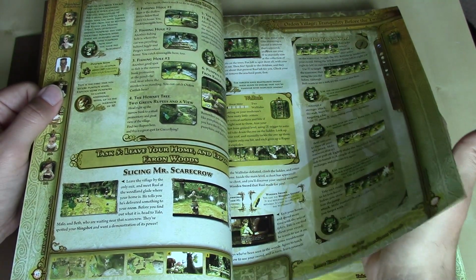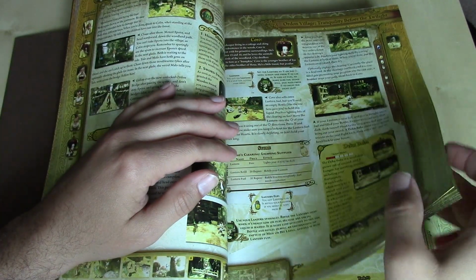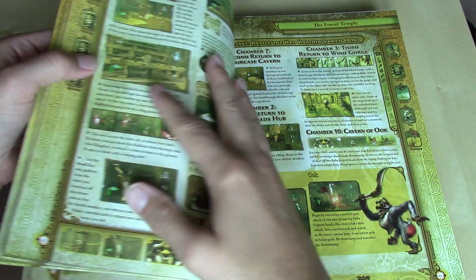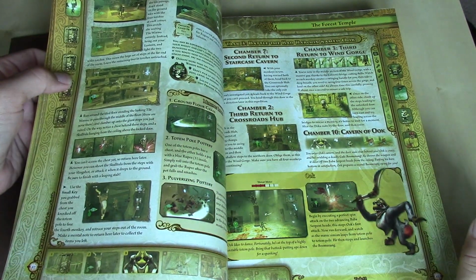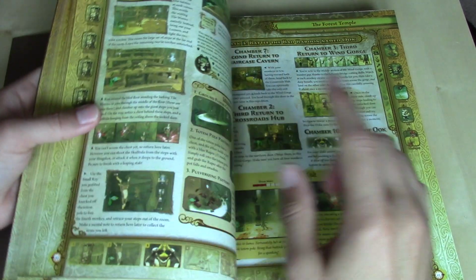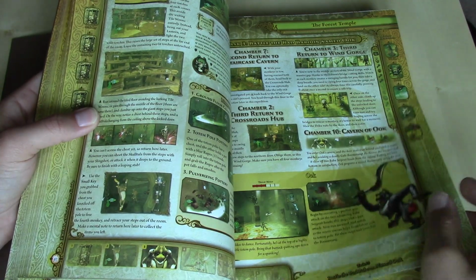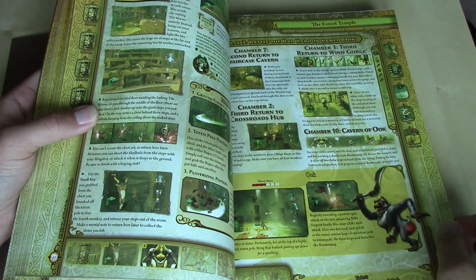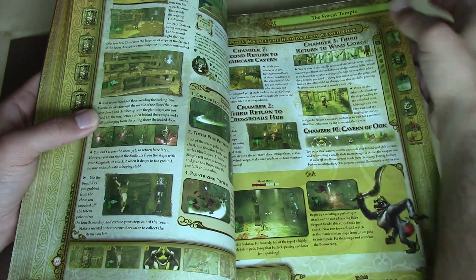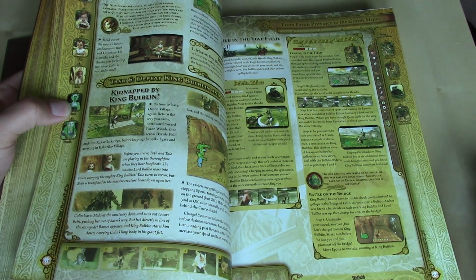Let's see if the color scheme changes at all if we go about a quarter of the way through the book. No, not ready. Take a look at this. Look at all these pages here. We're only to the Forest Temple, the temple of this first area. So very interesting. Let's go about two-thirds of the way through the book, maybe a little bit more. Nope, Goron Mines looks pretty much the same here.